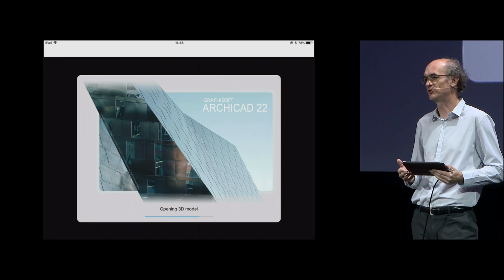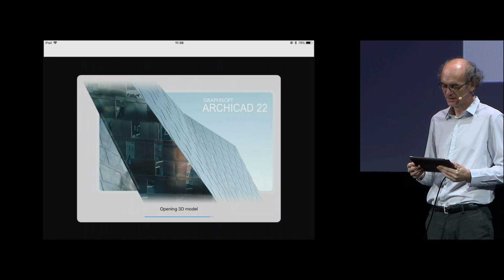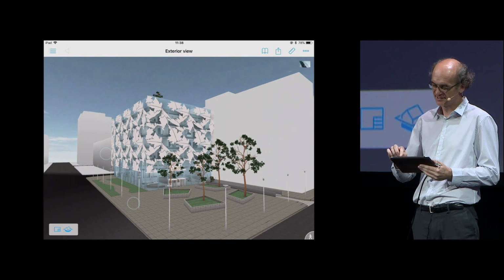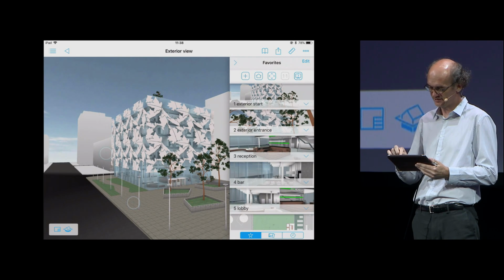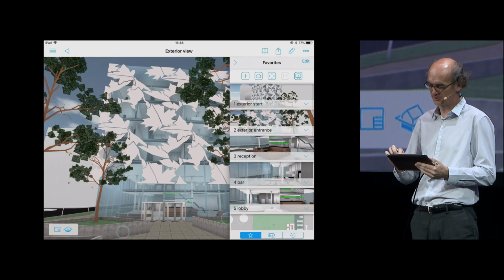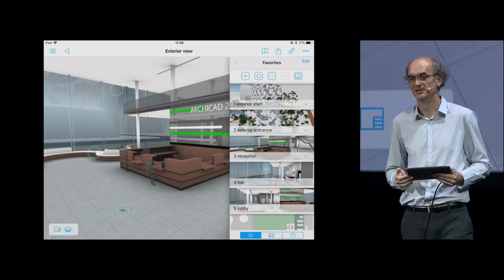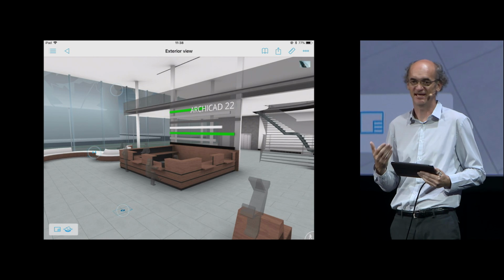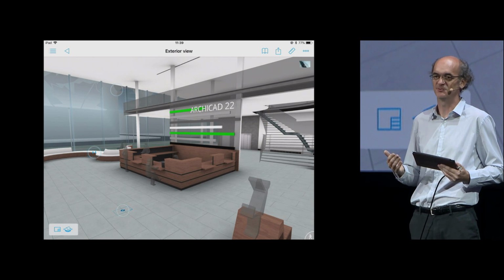In fact, you can even create these favorites in ARCHICAD if you wish. Creating the favorites is a simple task. On a meeting, you can select them, tap, and it activates the related view. And then go for the next one. You see, it does the job exactly how we expect, but it does require a few extra steps, extra taps. Can we do it better? Of course we can.